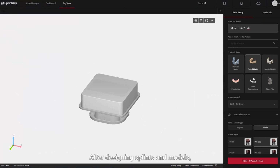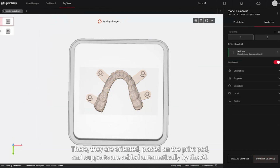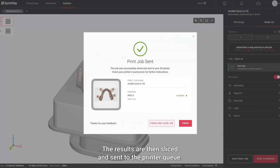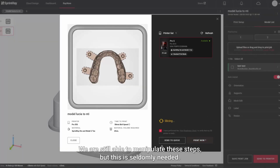After designing splints and models, they are exported as STL files and brought into the AI cloud-based slicer from SprintRay, where they are oriented, placed on the print pad, and supports are added all automatically by the AI, and the results are then sliced and sent to the printer queue. We are still able to manipulate these steps, but this is seldom needed.